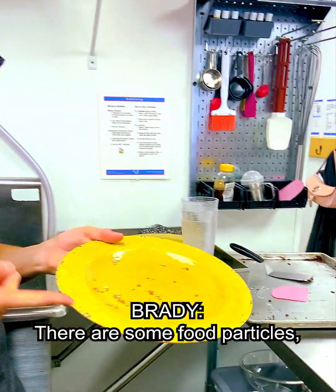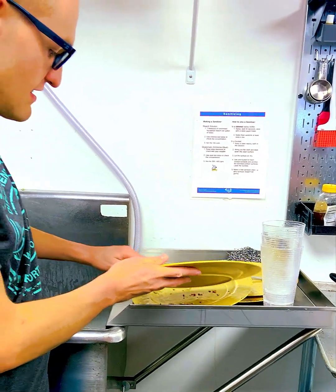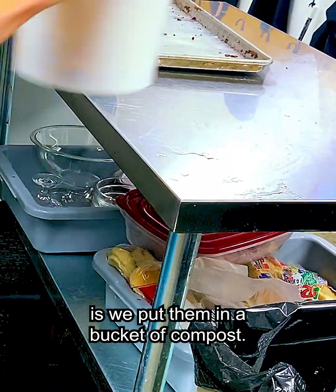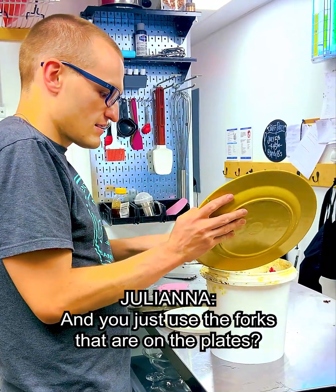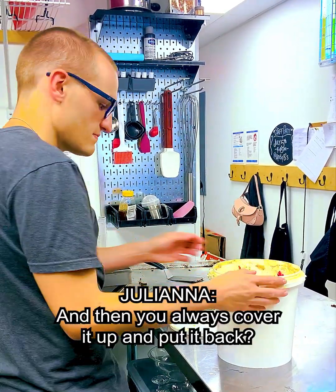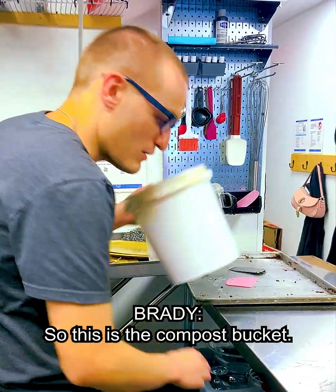And there are some food particles, which means that the plate has to be pre-rinsed. Do you need to wear gloves to wash dishes? Oh no. Okay. So the one thing we do with food left behind is we put it in a bucket of compost. And you just use the forks that are on the plates? Yeah, usually to make it easier. Forks or spoons. And then you always cover it up and put it back with this lid. Okay. Like that. So this is a compost bucket.